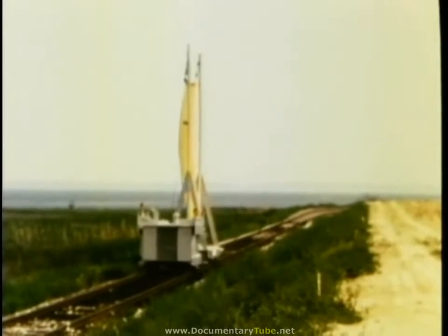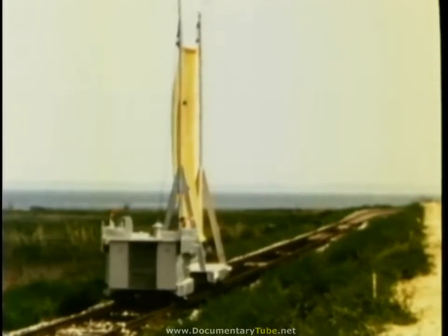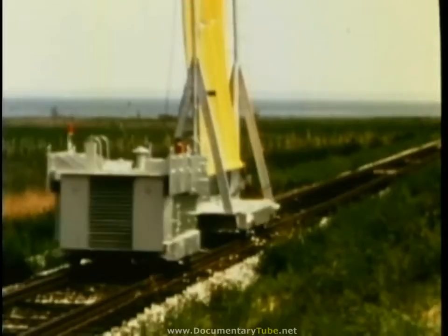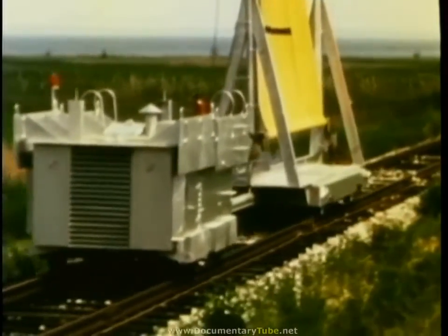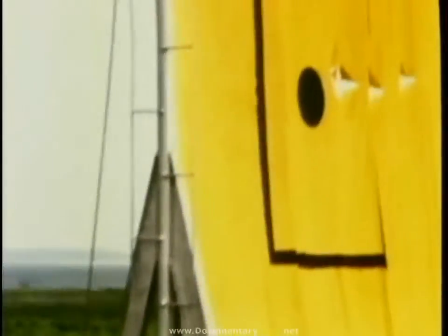At one Aberdeen range, a radio-controlled target operates on a closed triangular rail course, moving from 2 to 45 miles an hour. It permits firing at targets moving at various angles, ranges, and speeds, enabling the most difficult firing problems to be realistically simulated.